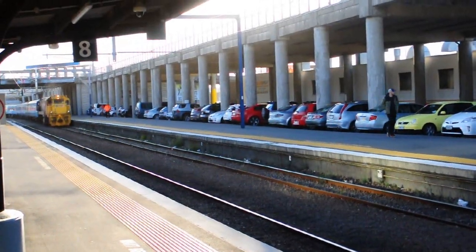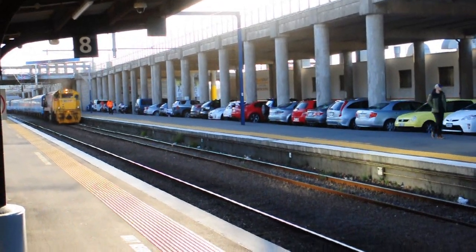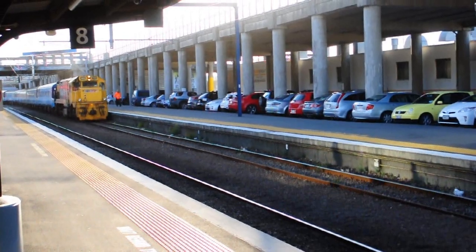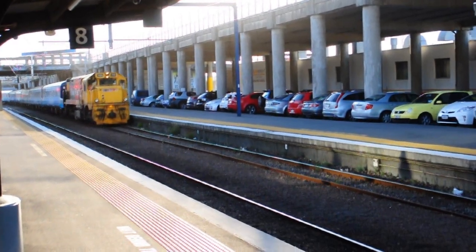As per usual, the Capital Connection from Palmerston North arrived just as 1602 was leaving. This time, KiwiRail put DFB 7348 on the 821 to Masterton.